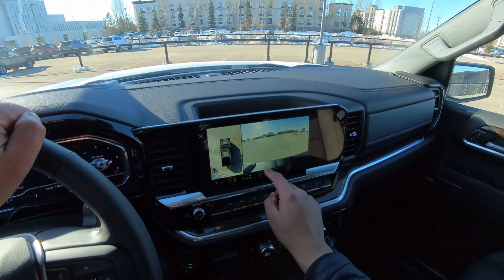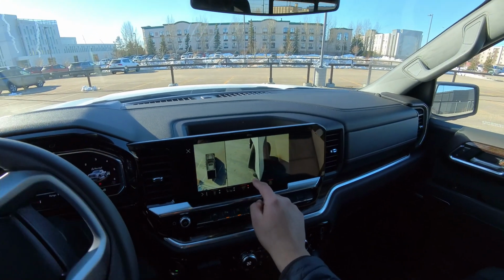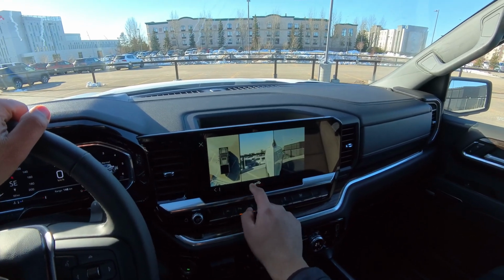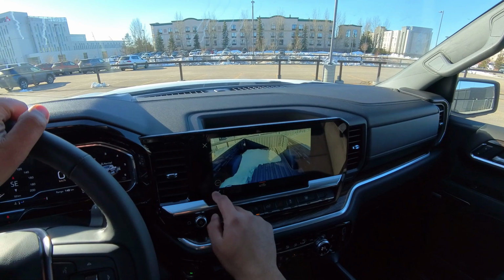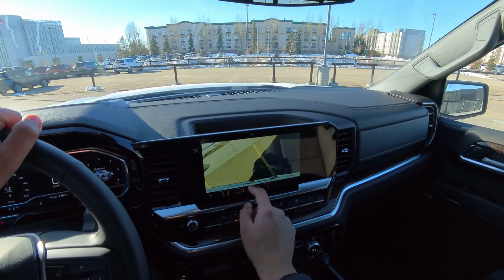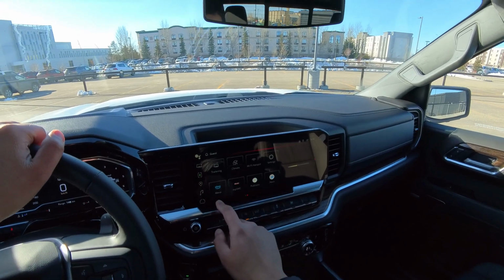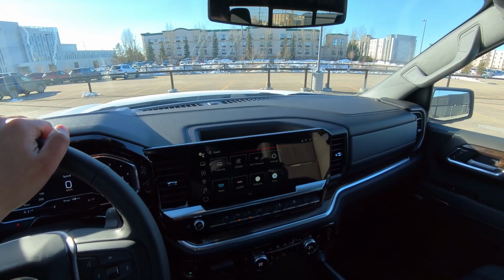All these camera angles, they're amazing. If you're parking in a tight parking spot, you can see everything around here. You have a bed view camera here too, which you can zoom in like this. You have a hitch view camera, which is pretty cool. You have Apple CarPlay, Android Auto, which is wireless, and you do have a trailering specific mode there.